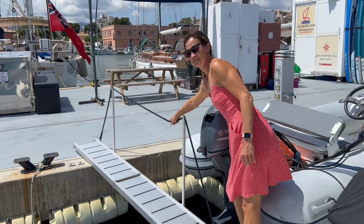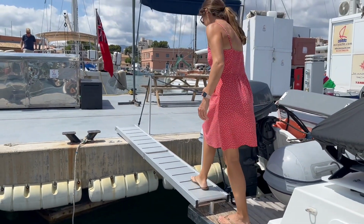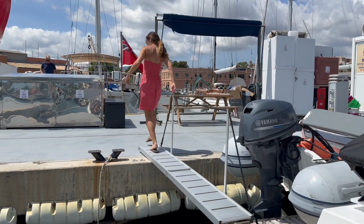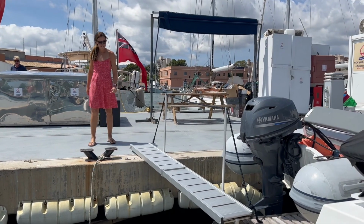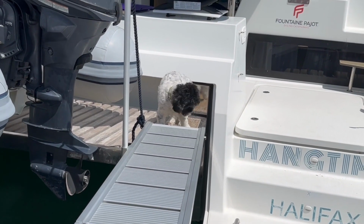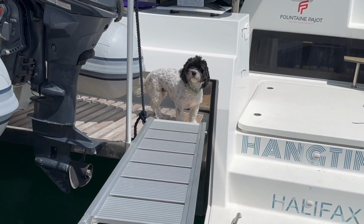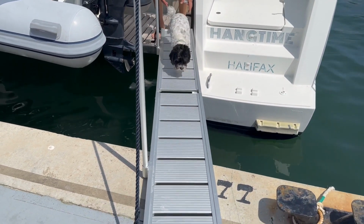Okay, this is Mom's first walk across. Call ribs. Come on. Come on. Come here. Come here. Come on. Good girl.